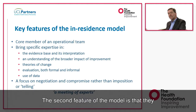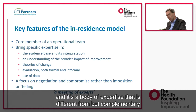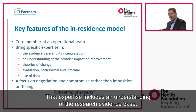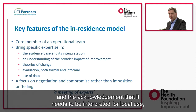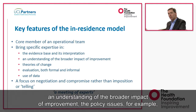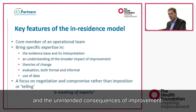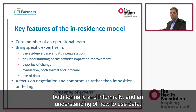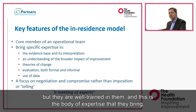The second feature of the model is that they bring a specific body of expertise to this team. And it's a body of expertise that is different from but complementary to the expertise that the other members of the team might have. That expertise includes an understanding of the research evidence base, the empirical and theoretical evidence base, and an acknowledgement that it needs to be interpreted for local use. An understanding of the broader impact of improvement, the policy issues, for example, the larger picture of where an improvement programme fits in and the unintended consequences of improvement. They bring an understanding of theories of change, an understanding of how to evaluate both formally and informally, and an understanding of how to use data. I don't think researchers in residence have a monopoly on any of these features, but they are well trained in them, and this is the body of expertise that they bring.